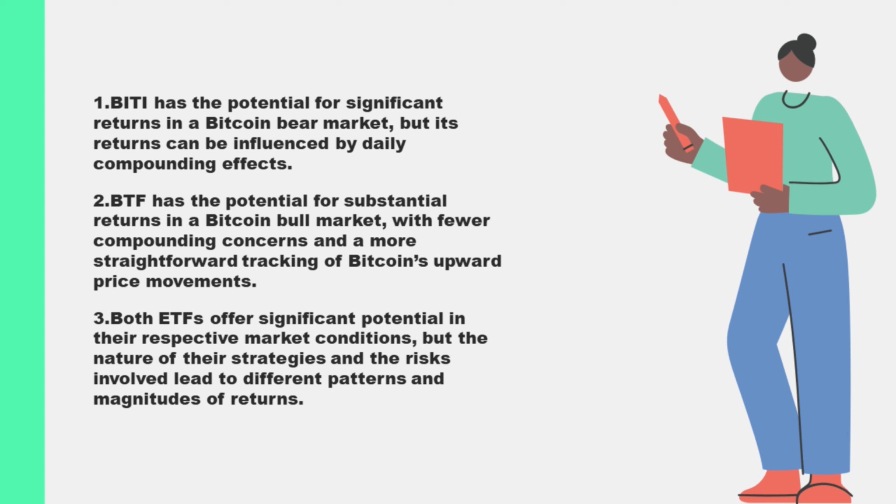2. Compounding effects. BITI's daily resetting mechanism means its long-term returns in a bear market might not perfectly reflect the simple inverse of Bitcoin's price movement over that period, especially in a volatile market. This can lead to either enhanced or diminished returns compared to the expected inverse performance. 3. Risk-return trade-off. BITI's strategy is riskier because short positions can lead to unlimited losses if Bitcoin's price unexpectedly rises. In contrast, BTF's strategy carries the risk of losses only up to the total investment, as Bitcoin's price cannot fall below zero. This risk difference influences the potential returns, as higher risk can lead to higher returns in the case of BITI, but it also means greater potential for loss.